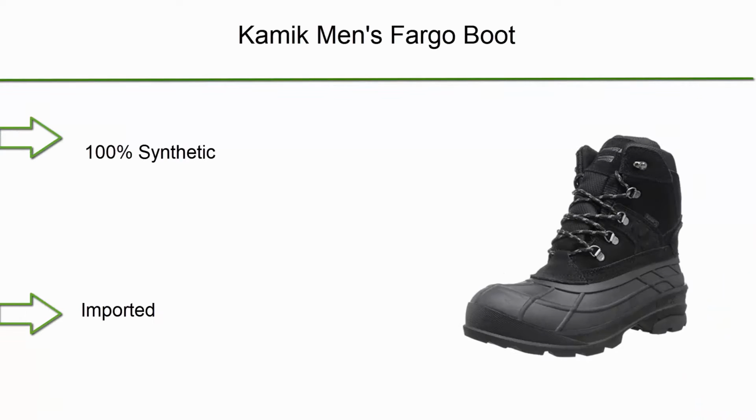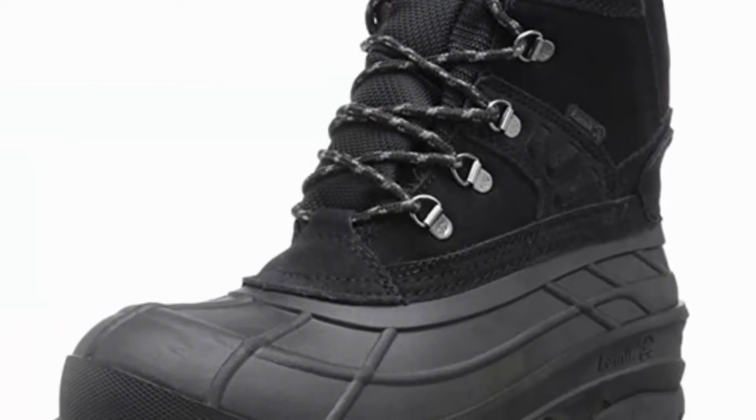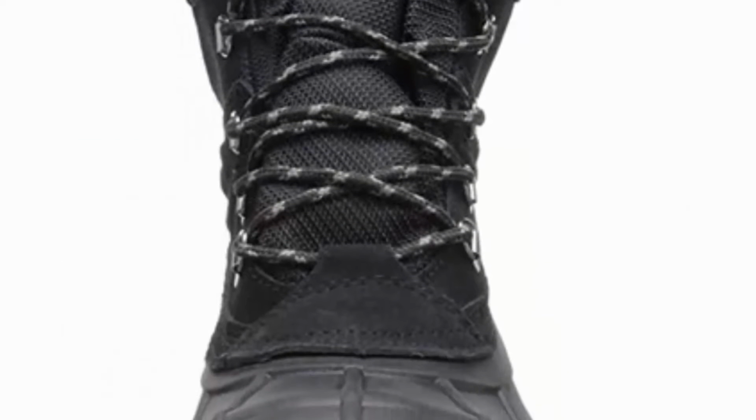Top 9. Kamik Men's Fargo Boot, 100% synthetic, imported, -40°F temperature rated, rubber sole, shaft measures approximately 7 from arch, heel measures approximately 1, rugged boot featuring seam sealed waterproofing and rustproof speed lacing system.